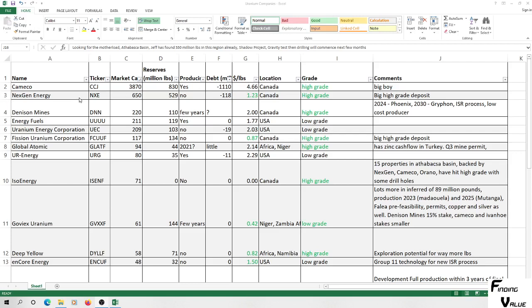NextGen Energy is next. They are not producing. Their market cap is 650 with some good reserves. They have the Arrow project, which is a high-grade deposit. That high-grade deposit will probably be pretty easy to extract. You're not paying too much for it. I think it's probably a good bet to go into NextGen Energy.